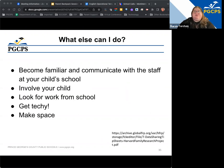So we have data, now what? This kind of drills down to the question of why we are doing this whole presentation. So we want to talk about some tips and tricks to help you communicate that data and what we can do with that data to help your student.